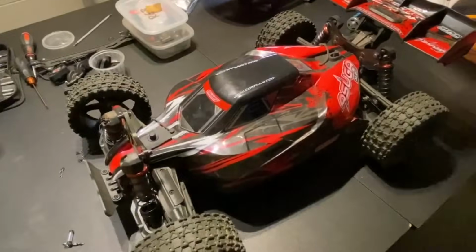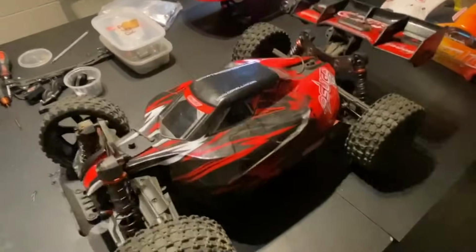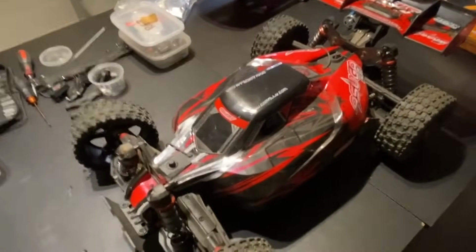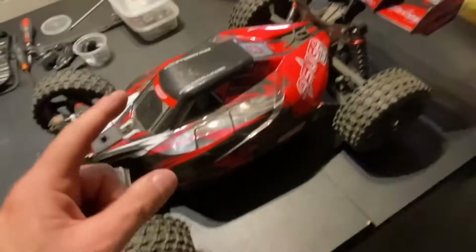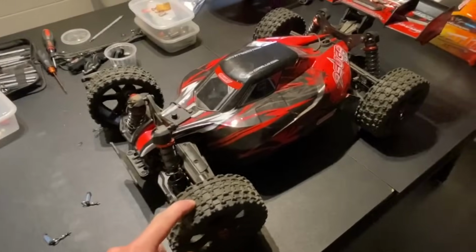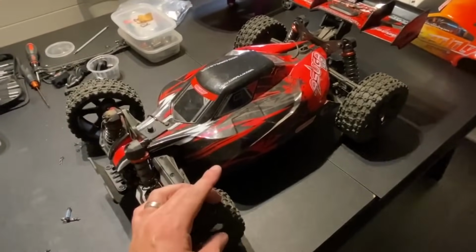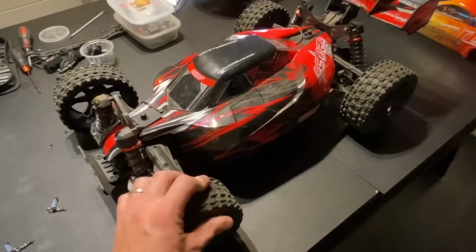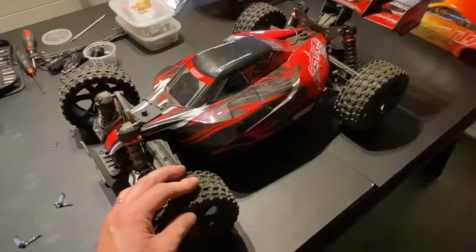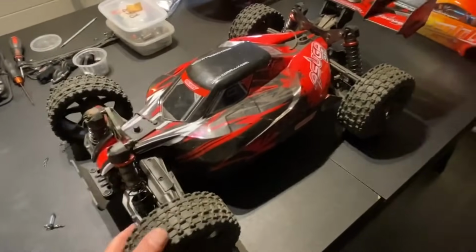And last of all, it's not the last car I've got, but I'll be here all day. I've got a few more, but they're for another video. But last for this video is the Corally Asuga. Now, if you don't know already, we are massive fans of Corally because these cars, out of the box, handle perfectly. They're well balanced cars. They seem pretty tough on the tracks that we use them on. Some people would disagree. That's absolutely fine.